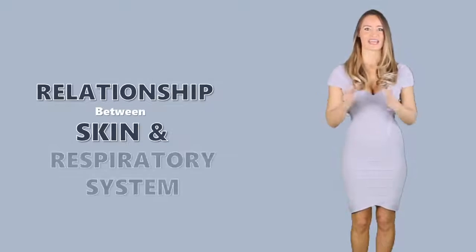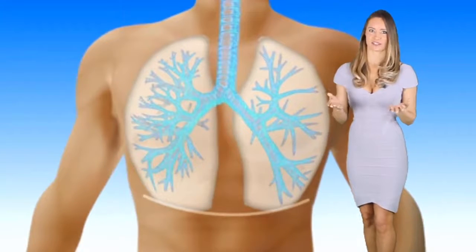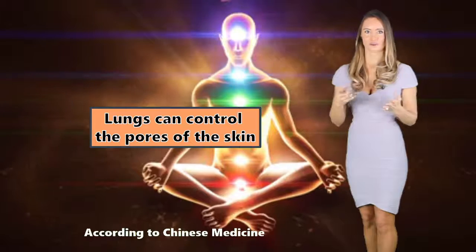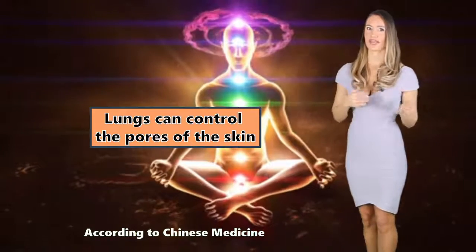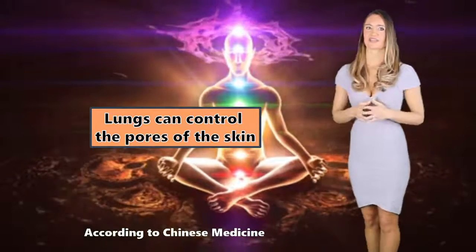Relationship between the skin and respiratory system. Some sources state that there is a significant connection between the lungs and the skin. According to Chinese medicine, particularly the Zang-fu theory, the lungs can control the pores of the skin. Hence, the lungs have the capability to control sweating and thermoregulation. But of course, this is a theory and still needs to be scientifically backed.